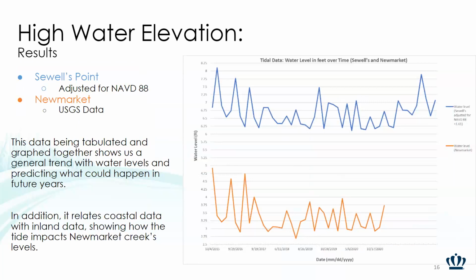And here's the resulting graph. As you can see, the orange is Newmarket Creek and the blue line is the Sewell's. And you can see how they ebb and flow as they're tabulated together. And this relates coastal data with inland data. And it's important because Newmarket Creek, which feeds into Aberdeen Creek, also feeds into the ocean. So dependent on tide.